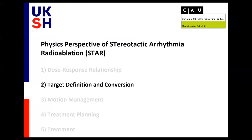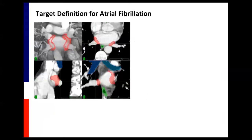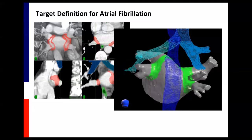So, let's go to target definition. Judith has shown quite a number already. So for atrial fibrillation, we want to isolate the pulmonary veins, which is here, basically these 2 targets, or we can actually isolate the whole atrium as well, which has been done in a couple of patients. Actually, there have been 5 patients worldwide treated only for atrial fibrillation. So this is how it looks like.